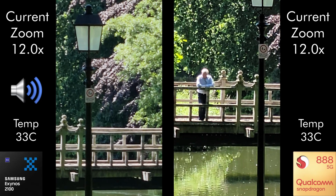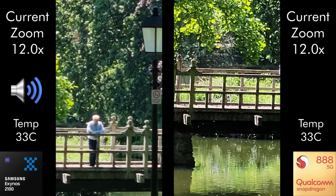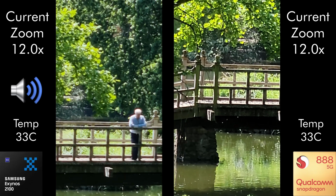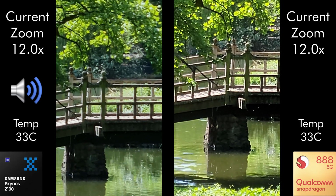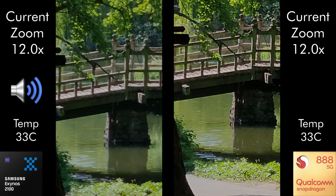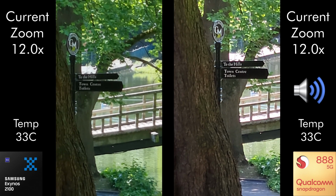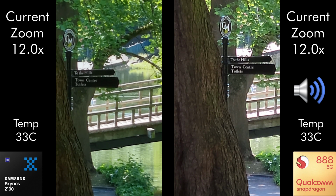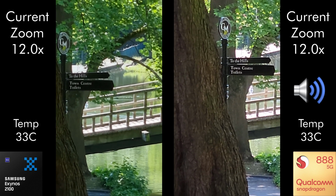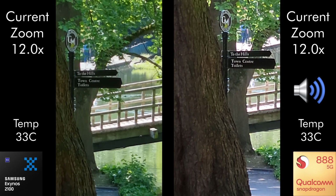So I think we found this last month that the Snapdragon seemed to be better at higher zoom levels with objects further away, whereas the Exynos was the other way around. Okay, so this signpost here, I would certainly say that looks better on the Snapdragon to me. It does look a bit sharper maybe on the Exynos.